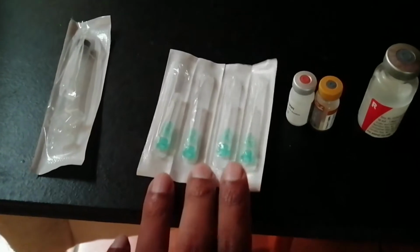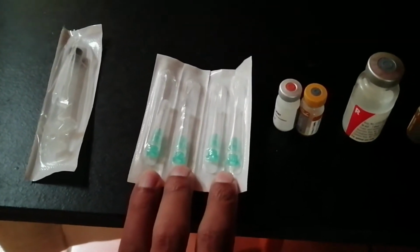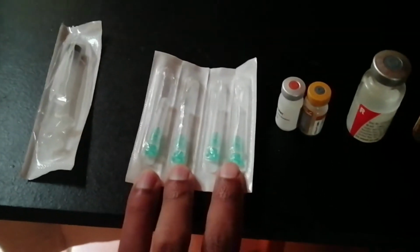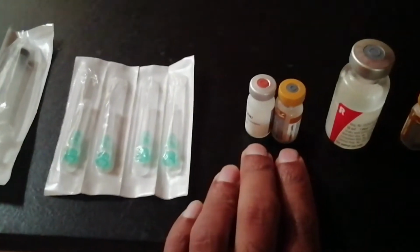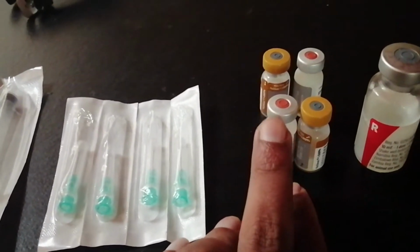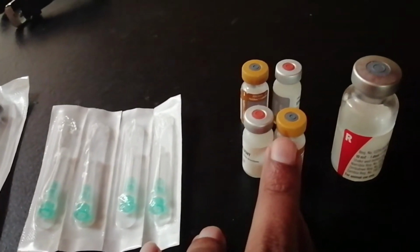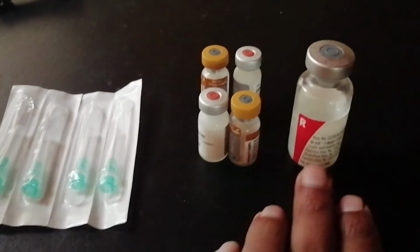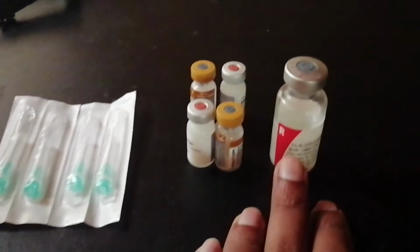To do the actual vaccination, you need a syringe and you need needles. I'm going to use 4 different needles, and you'll see why. This is the vaccination over here, these 4. The one with the silver cap is the liquid. The one with the orange-yellowish cap is the powder, and this is the rabies vaccination that they're going to get.